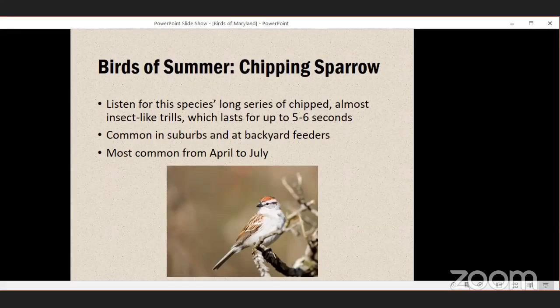So if you're looking for the small birds, I've heard it so often: all the sparrows and finches, they all look alike, don't they? And they don't. There are actually 10 different species of sparrows that can be found in Maryland, and nearly just as many finches, and they all look just a little bit different. And this species here has a very clean, almost white underside, and it has that beautiful characteristic red or chestnut cap.